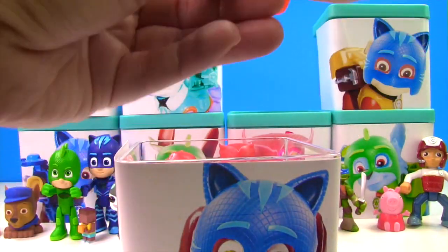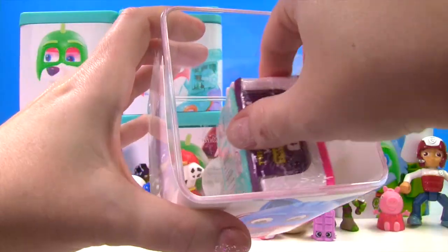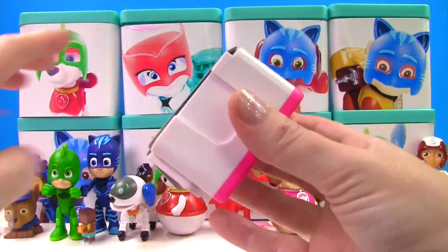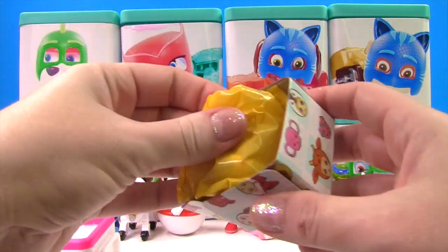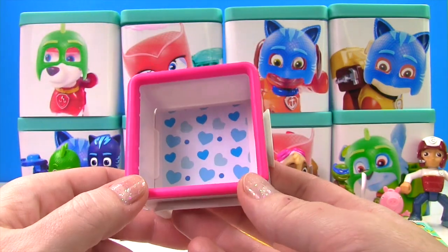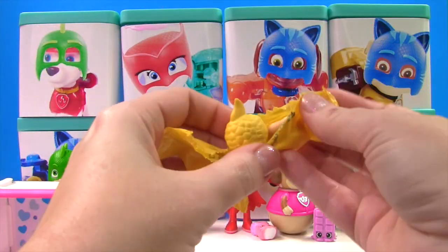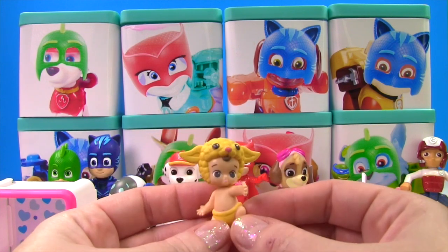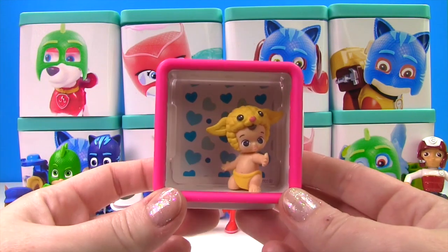Okay, there's more slime in here. So much orange slime. And a Toosies box. Let's see what little baby and animal we got. These are so cute. Come on out, babies. Our little baby will be from the too sweet category. Who did we get? Oh my goodness. It looks like it's a little lamb or a little sheep that's yellow. So cute. This one's name is Wolber.